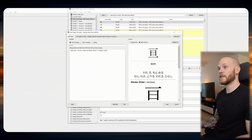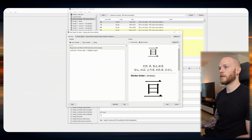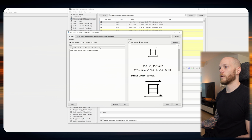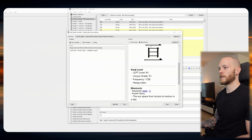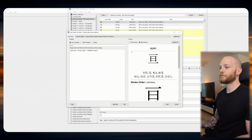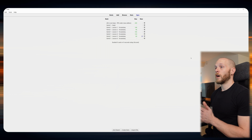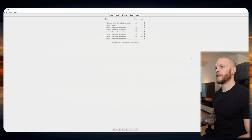You don't have to get this detailed, but this is one way, and the other way, on the front, it would just show you the word. Then when you click on the back, it would show you the kanji for that, as well as a bunch of other extra information. All right, so that is an overview of the terminology with Anki. Hopefully that helps. All right, so I'm going to walk you through getting shared decks.